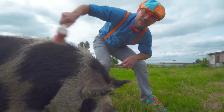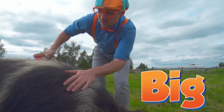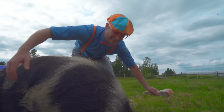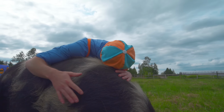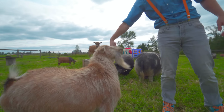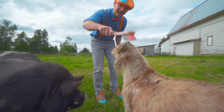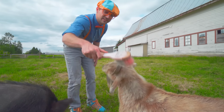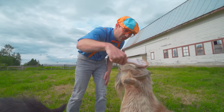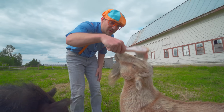Yeah. See, I'm brushing this pig. This pig is really big. Whoa. Can I give you a hug? Does that feel good? Yeah. It feels real good. You like your horns brushed, huh? Yeah. Here you go. You're a nice guy. Whoa.